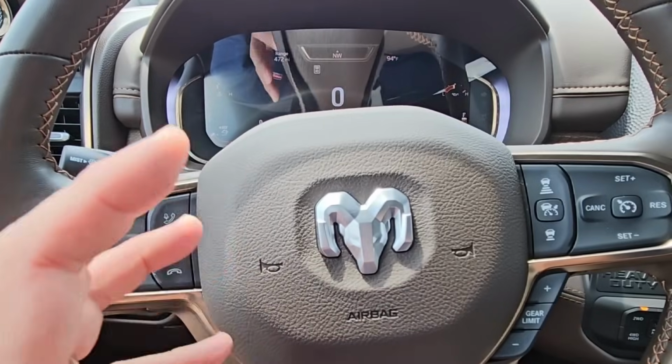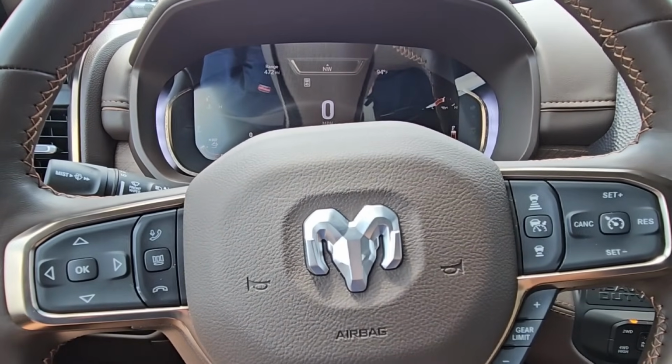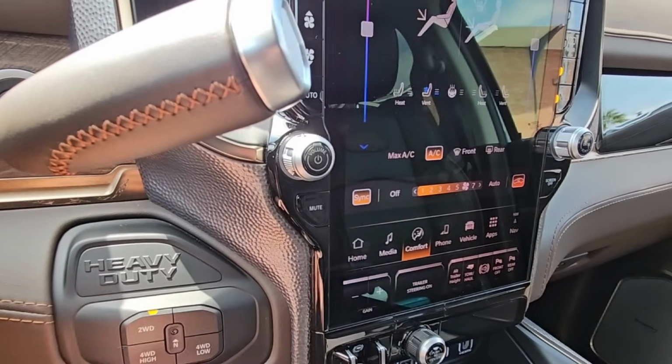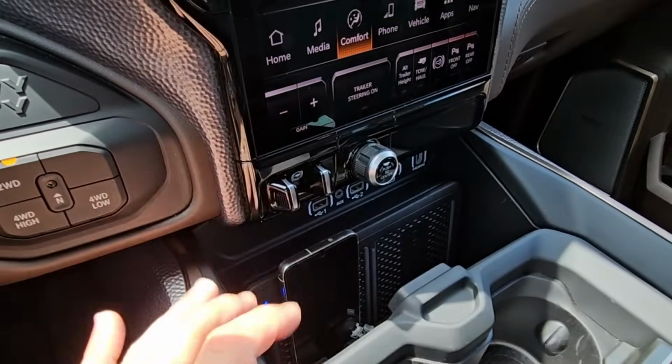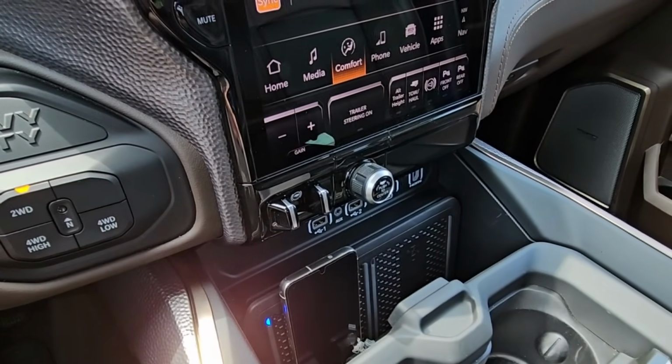You have the whole driver convenience package with radar cruise control. These are features that have been available for a while, but noting that this truck does have it. It is also a four-wheel drive truck as well, so you have your four-wheel drive controls here, and I am using the wireless charging in the center console right here. Most of this in the center console area really hasn't changed much though.